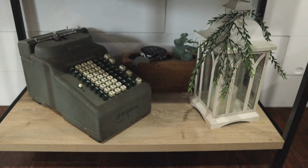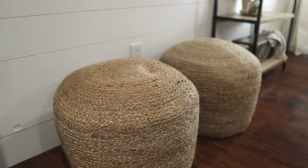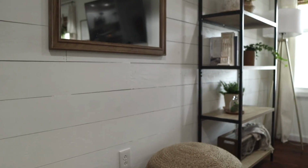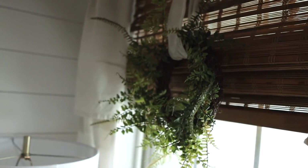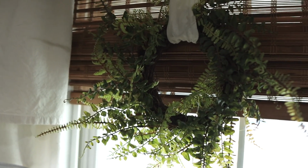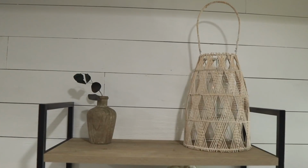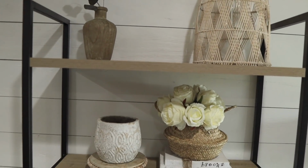Now I did incorporate my neutral, thrifted, and antiqued items and just things that I love that I feel like make sense for the springtime, like potted plants. I've added a couple more indoor plants to my space. I love a good faux plant, but there's nothing like having a real one.